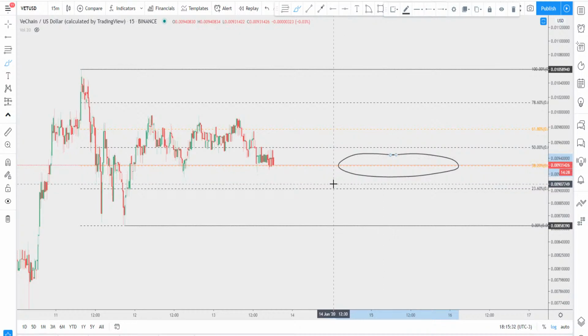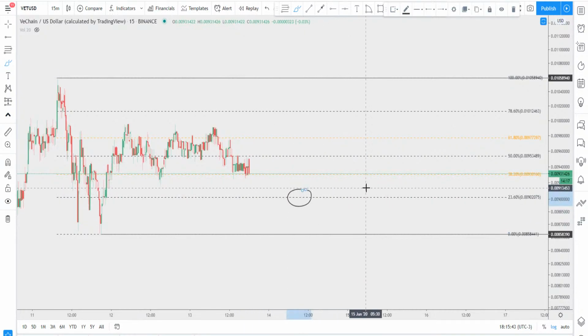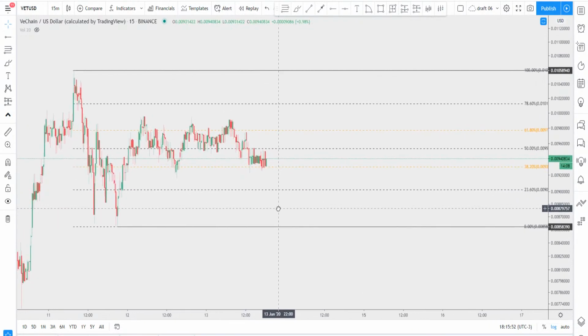You guys know my opinion about it. So it's very likely to fall to 009 2075 for later bearish continuation. Okay, so this is my perspective.